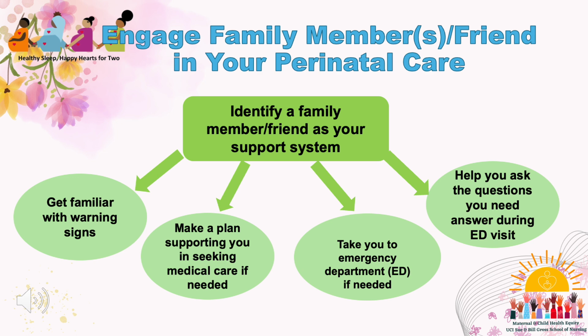Having someone to support you through your pregnancy is reassuring. They can help with practical things, be there for you to talk to the healthcare team, and it's always good to have a bit of company during this important time in your life.